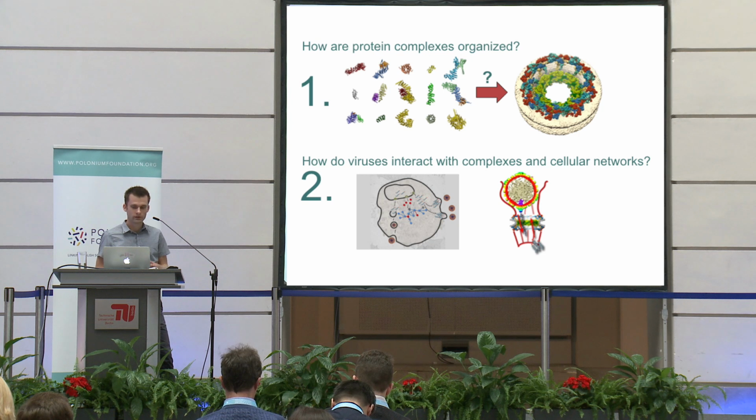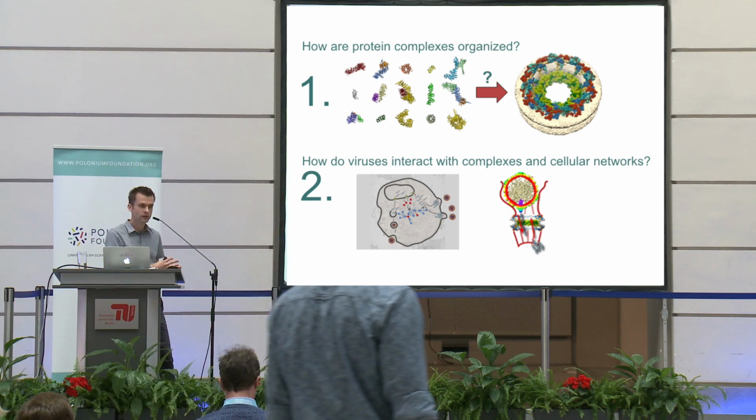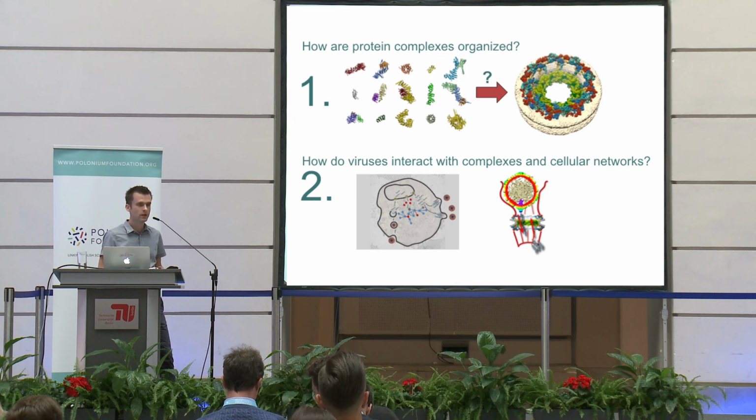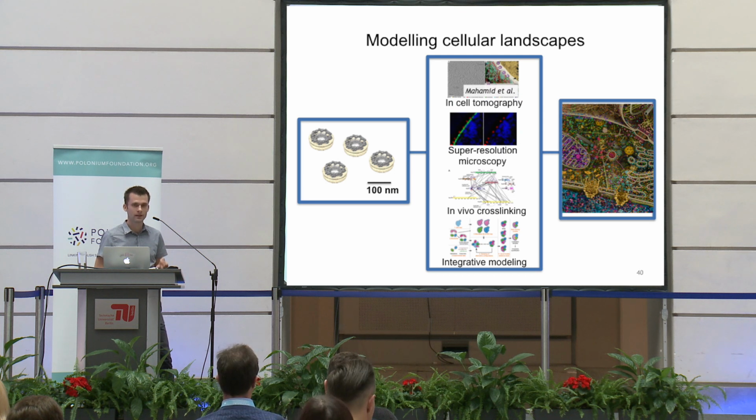So we're now trying to transfer this experience to new avenues in so-called systems biology, where we try to integrate various types of data, not only structural data, but also data from genomes or from sequencing and proteomics, to model entire pathways in cells, and also how viruses interact with these pathways, and also how viruses interact with these protein complexes that we have in our cells. And in future, we still hope that the puzzles that we now solve, so the protein complexes, would become pieces of much bigger puzzles, like for instance, entire cellular landscapes or entire cells.